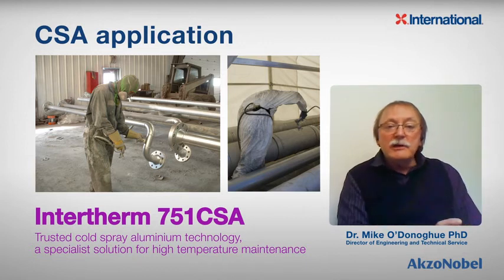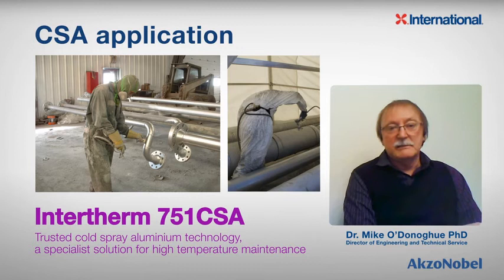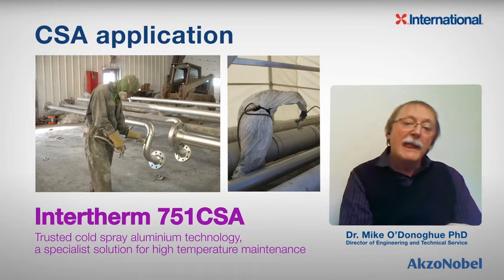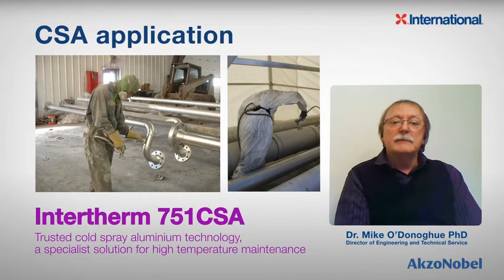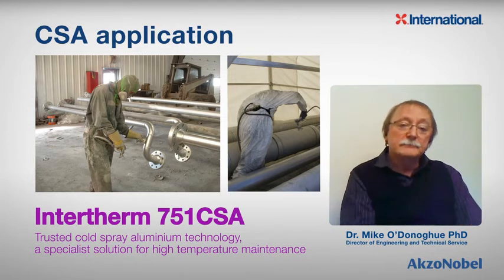And it's an inert multipolymeric matrix. Fancy title. You'll see it in the NACE SP0198 document, along with the thermal spray aluminum where you use it. And it's normally applied by brush, spray, whatever. Very simple, very easy, in one coat. You can do two if you want to.